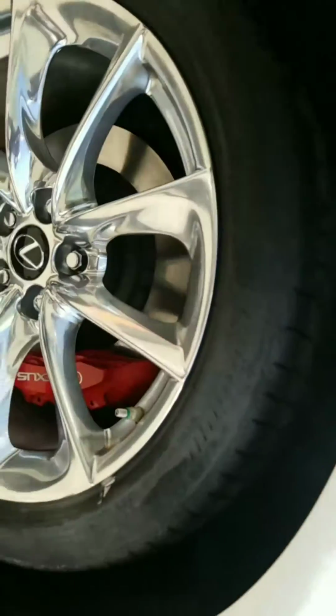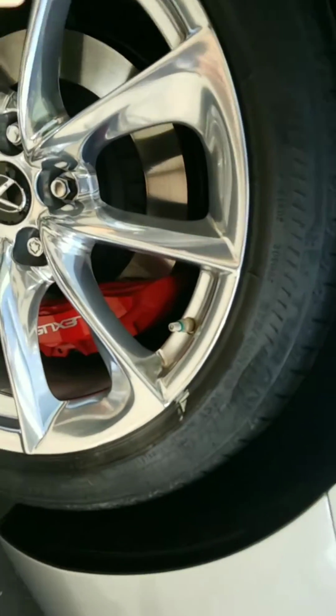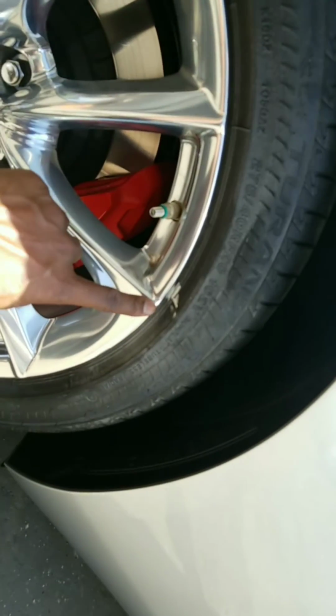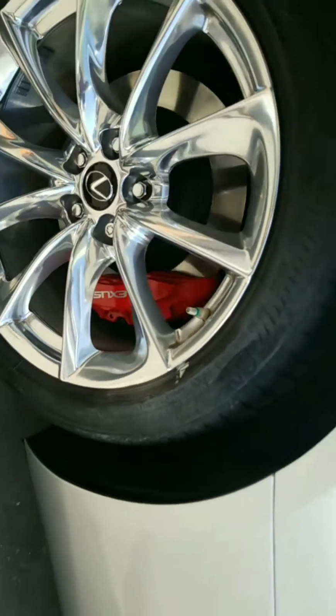This is a wheel that we did. You can't see the curb rash. I'll see if I can find where we removed it. It was right from here to there. My guys cut it out and buffed it. You can't even tell that it even had a curb rash. But this is why we like what we do.